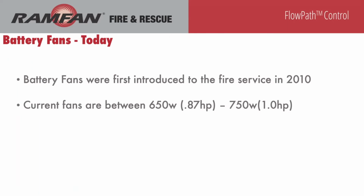Battery fans were first introduced into the fire service around 2010. In fact, I first saw them at FRI in Chicago in 2010. A company called Blowhard introduced the very first battery fan, the first realistic battery fan that was kind of self-contained. It was called the BH20, released in 2010, and Blowhard's still selling that same fan.